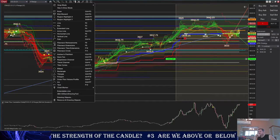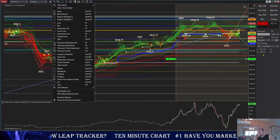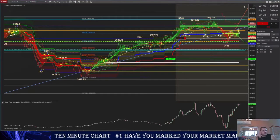What a crazy V pattern. Sell off to 1500, back to 1900 positive. Let's see what the volumetric says.